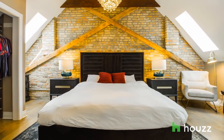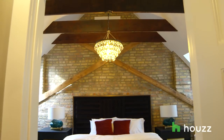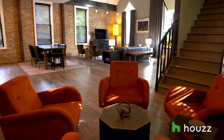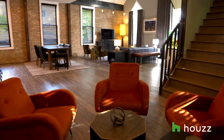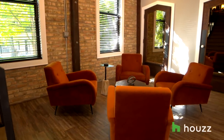The master bedroom is incredible. The exposed beams that you see were the only thing that held the church roof up. My favorite space is the lounge area with the chairs. I think that they're incredible. I'm not sure that I would have gone into a furniture store and picked those chairs.